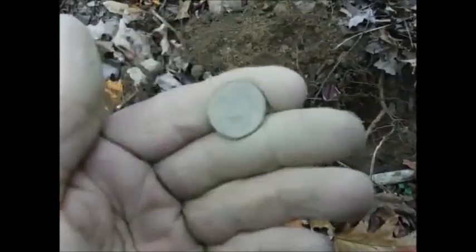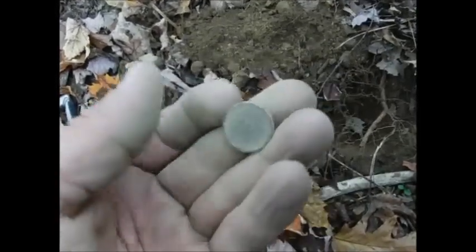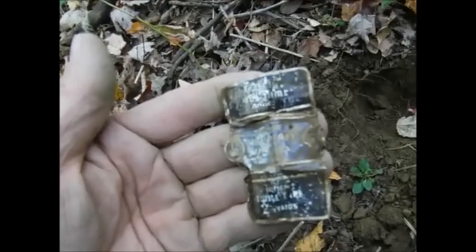Yeah, I think that is. It wasn't that deep. Yeah, it's Canadian. Probably about 3 inches deep. Yeah, it's Canadian. Yeah, it says cotton twill 2 yards or something. It's got a little geese or an elephant or something like that. I had it folded up.